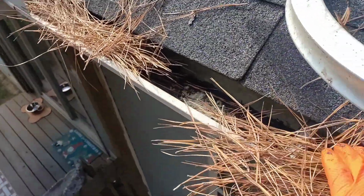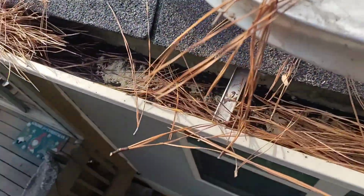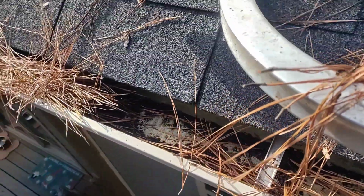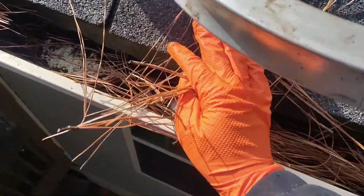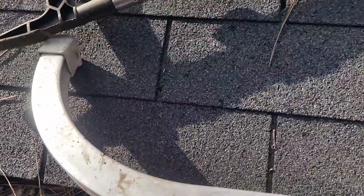Nothing too crazy. We were just here earlier in the year, and so this is just what's fallen this season. It's not impacted. It's not compacted. Just easy breezy. No big deal. Just lots of pine straw.